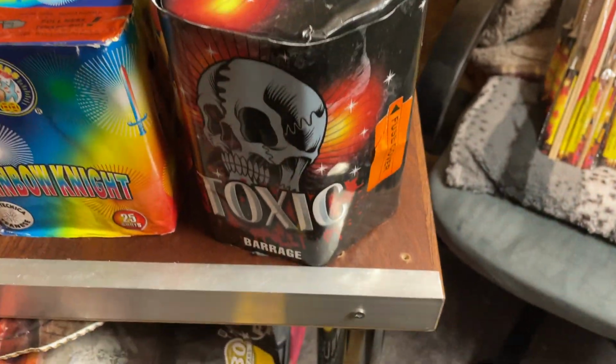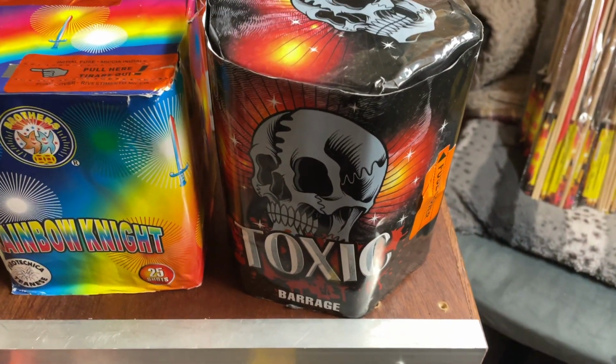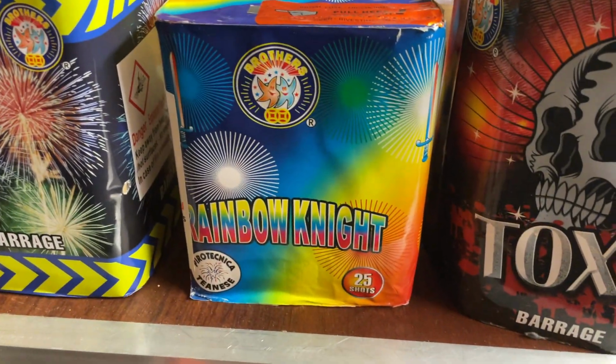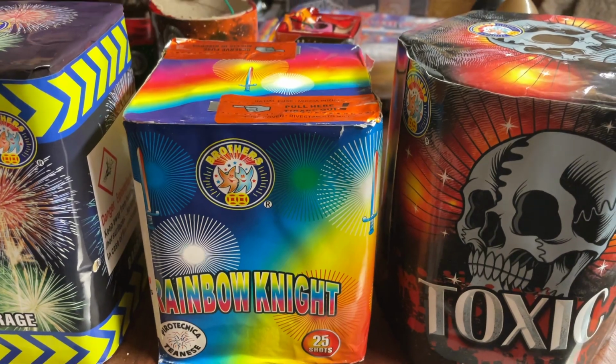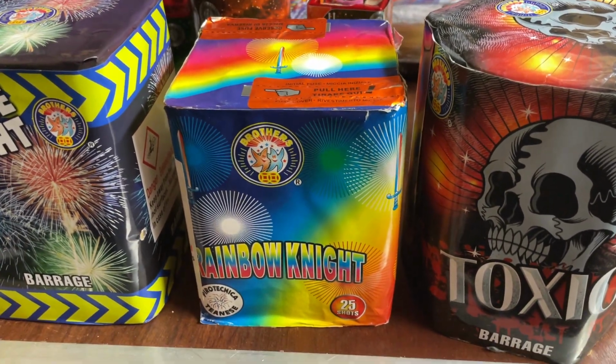New pieces that I've not fired before. So I've got Toxic from Brothers. Rainbow Night, which is a 25 shot titanium, I believe. I think it's titanium salutes. Correct me if I'm wrong, guys.